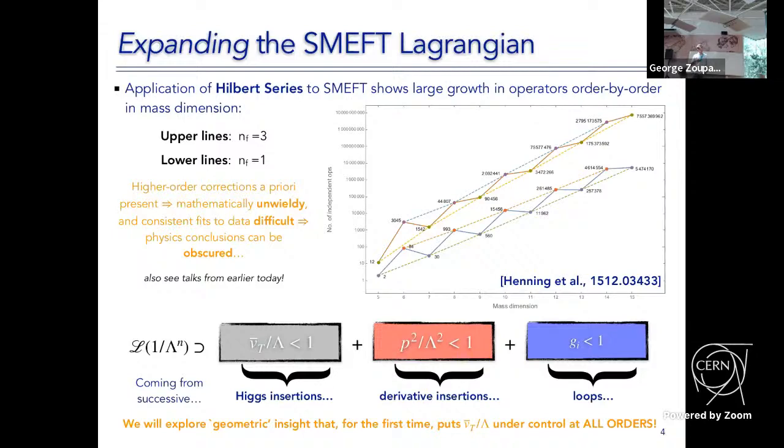This doesn't get any better going to higher orders in the operator product expansion. And for the last 7 or 8 years, we've had a great hold on the numbers of operators that are popping up at higher orders, thanks to the advent of Hilbert series techniques and their application to the effective field theory. So this is a plot from Henning et al. from back in 2015. The lower lines are the number of operators on the y-axis versus mass dimension on the x for one flavor, and then the upper lines are for three flavors. You see already at dimension six, moving from one flavor to three introduces about a factor of 3,000 new operators, much less going up here.